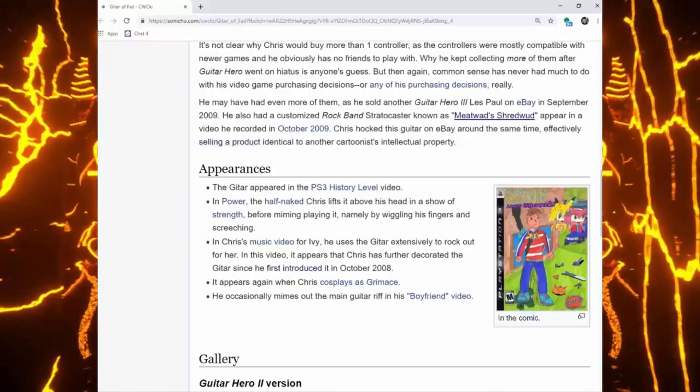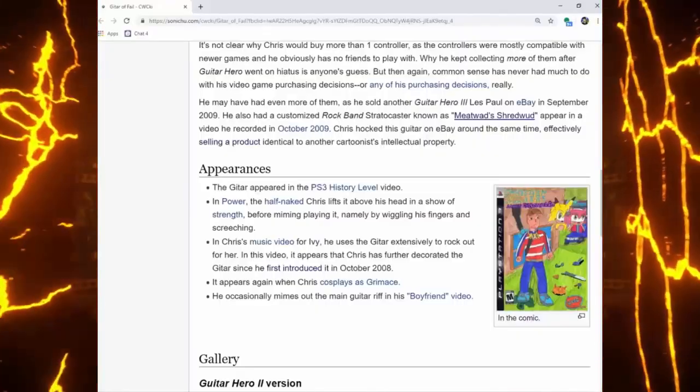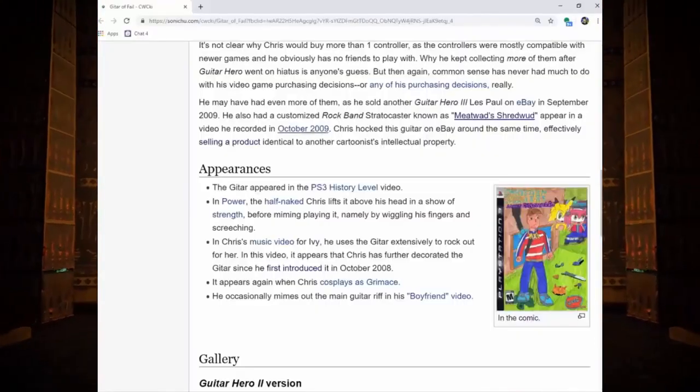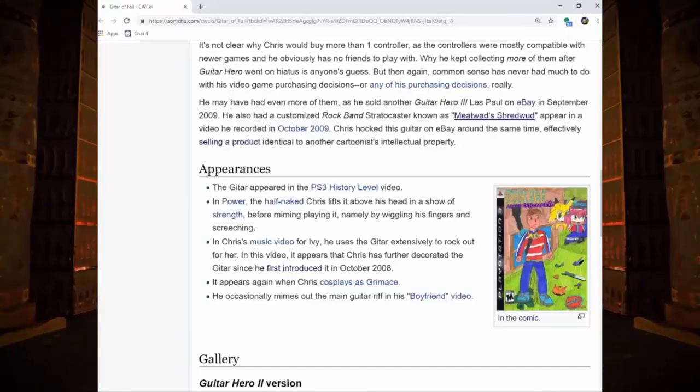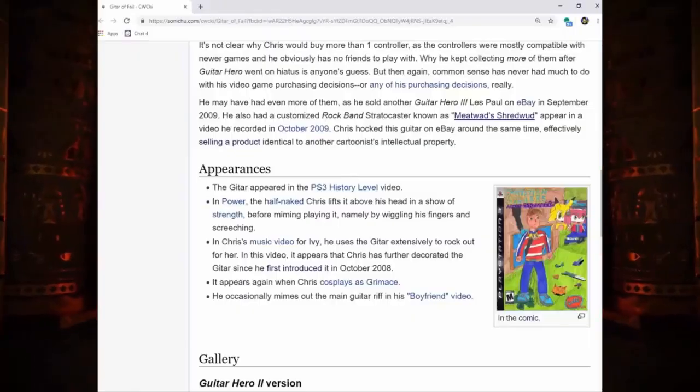Effectively selling the product identical to another cartoonist's intellectual property, meaning that he technically sold a bootleg. So Chris Chan committed a crime there. Appearances. The guitar appeared in the PS3 history level video.